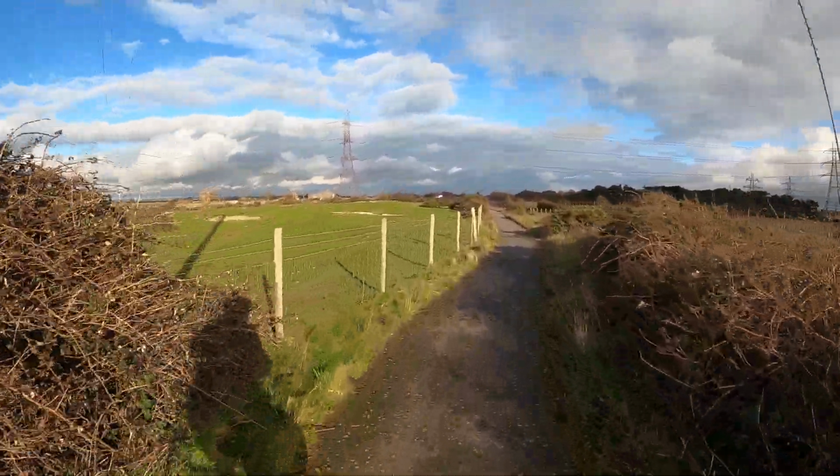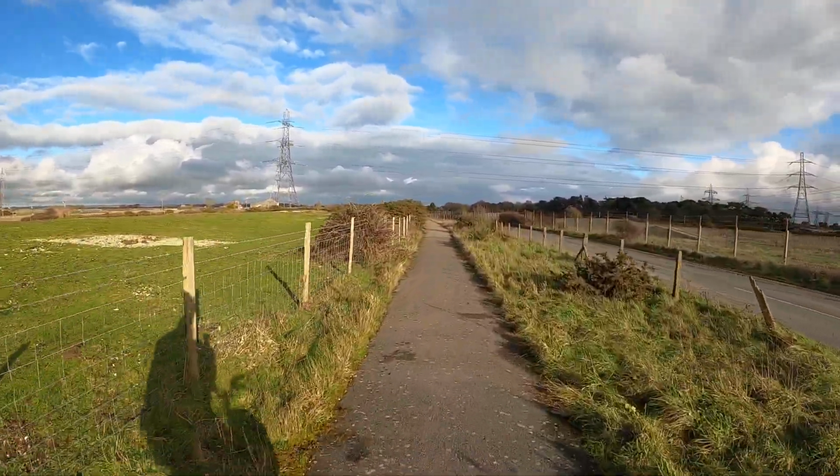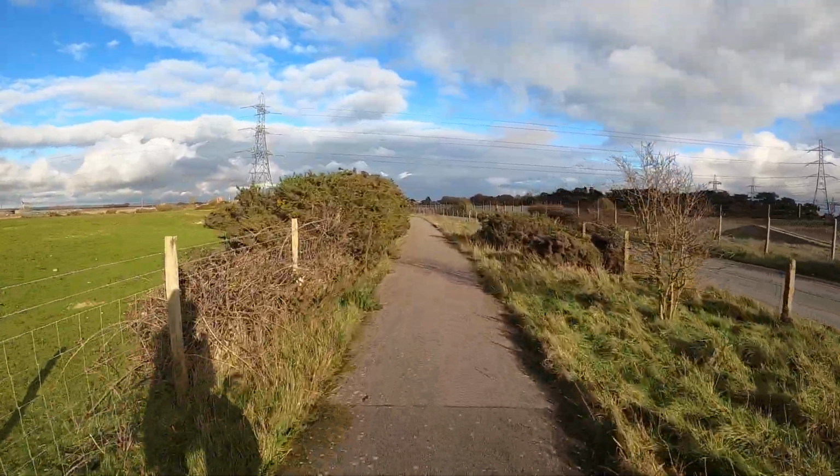You'll probably be able to see Lydd Church spire in the distance, also known as the Cathedral of the Marsh, because it's the biggest church on the marsh.